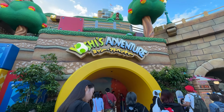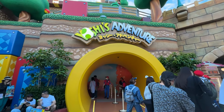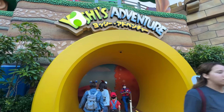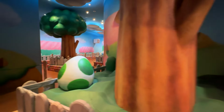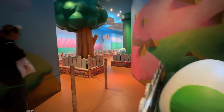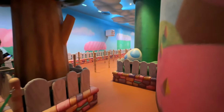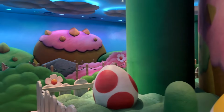I am so hyped. It is time to use our Express Pass for Yoshi's Adventure. I'm gonna call this the last ride of the night. And I wanted it to be because it's a brand new ride to me. Oh my goodness, I'm so hyped. This is just like a little dark ride, but this is not in Hollywood, so I'm so excited to do something new. This makes me want to replay Yoshi's Crafted World.